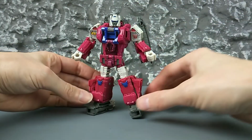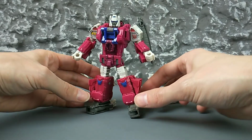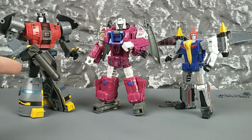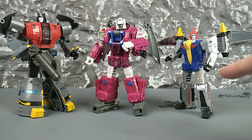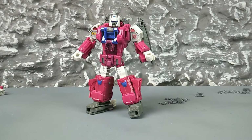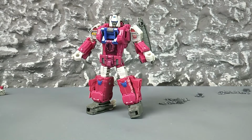Now, let's do some comparisons before we go into transformation. Here he is with McFan's Toys Sludge and DX9's Swoop. And here he is with Core Class Prime and our boy Iron Factory's Runabout. Now, let's get this guy into his monster mode.